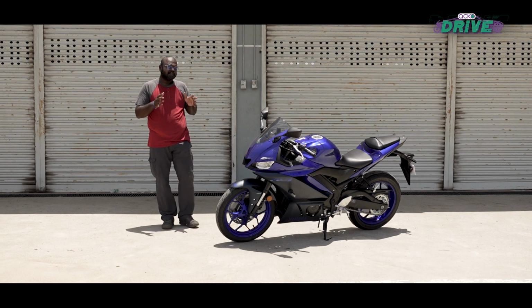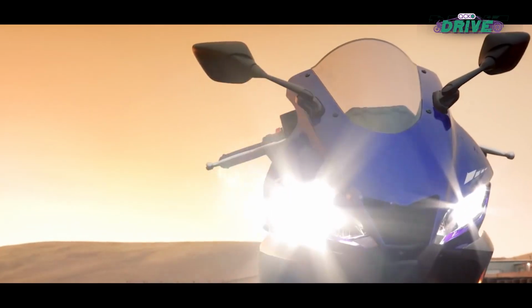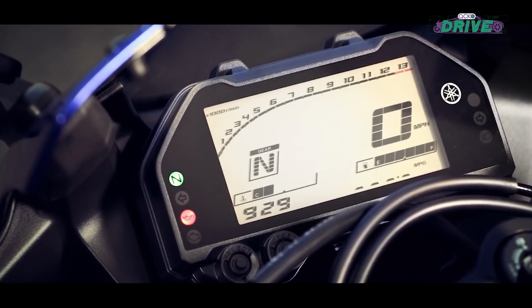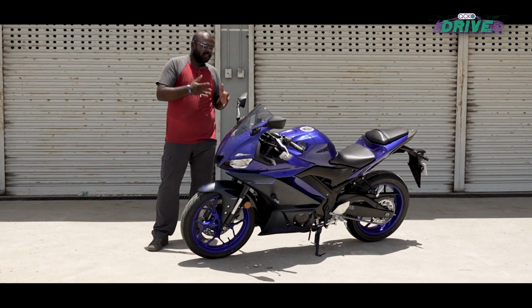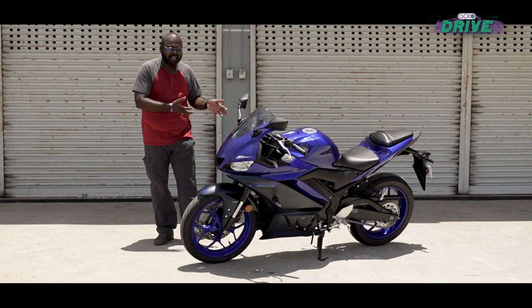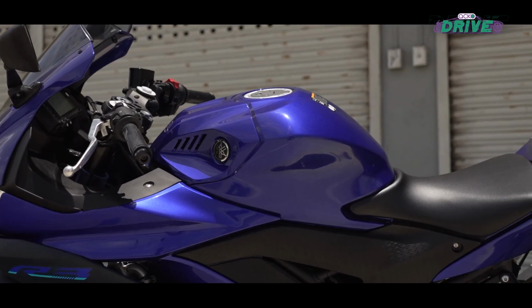The R3 isn't a particularly feature-rich motorcycle, and the only talking point is the all-LED lighting, and that too, it doesn't get a projector headlight that we have seen on the MT-03. The instrument console is a simple LCD unit. The R15 gets a proper TFT screen with Bluetooth connectivity and navigation. Also, the R3 misses out on slipper clutch and a quick shifter which the R15 gets, and the levers are non-adjustable. So in terms of features, the R3 is pretty basic.